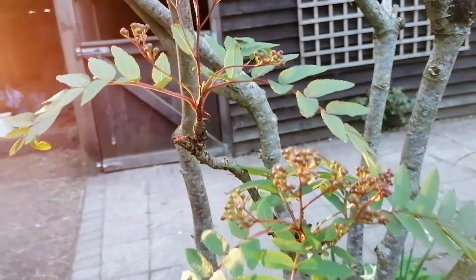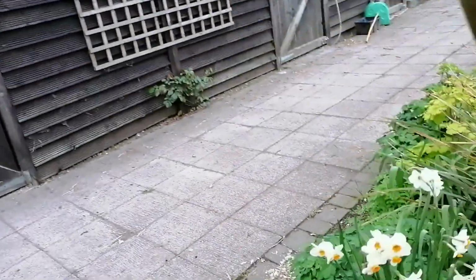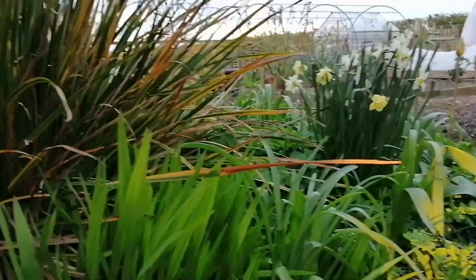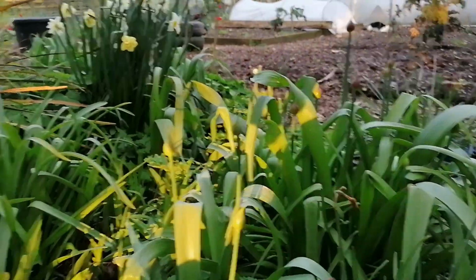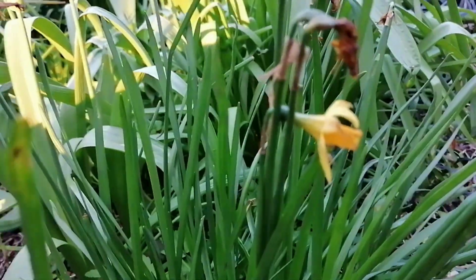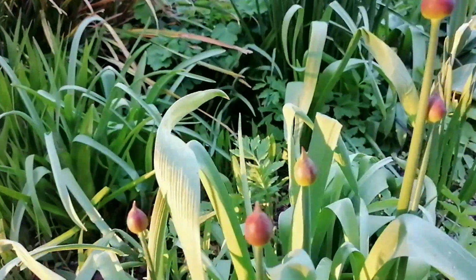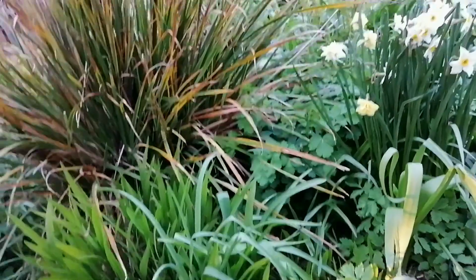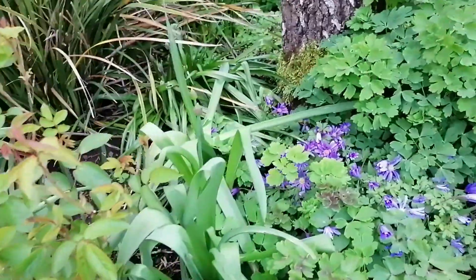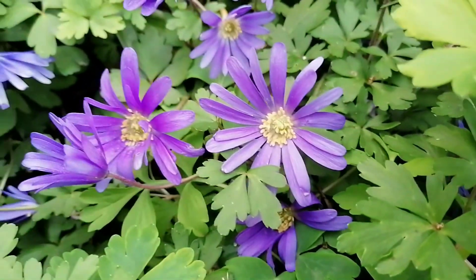The Sorbus cashmiriana will be in flower soon. Got some beautiful daffodils. I've missed out on showing you some of the other things that were in flower here because I didn't do a video. So the tête-à-tête daffodils, which are pretty much done now, beautiful. And next to come up now are the allium. This variety is Purple Sensation, and they'll be coming out soon. And we've got some tulips about to come out here, and the Anemone blanda, which are in the secret garden as well. They open and close in the sunshine, but some of them are staying open here at the moment.